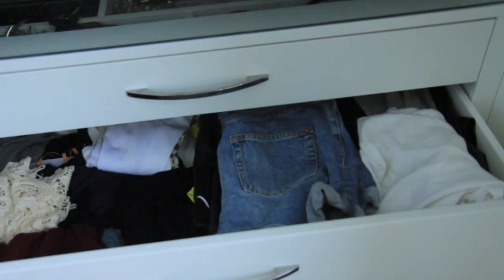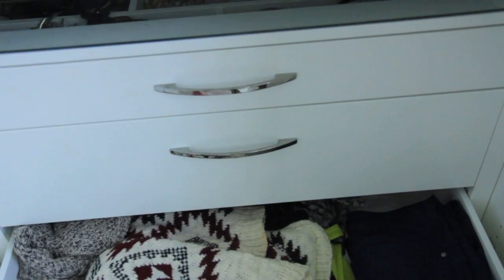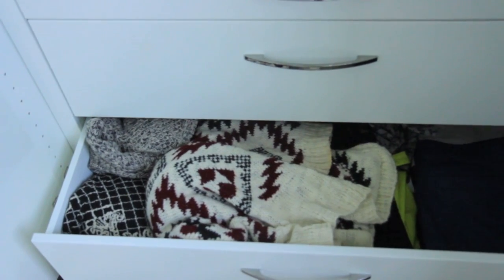And then in here I basically just fold denim jeans and t-shirts, the more casual cool stuff. And down here is also casual cool, but maybe more summer stuff that I'm not really wearing a lot of at the moment.